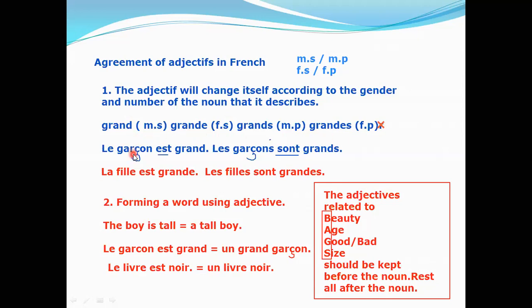Now let me make a sentence using it. Now I want to say the boy is big. In French, it is le garçon. Then I'm using the verb être, est, because garçon is equal to singular form il. So le garçon est grand. When I make this plural, it will become les garçons sont grands. Here the word garçon is masculine plural, so the adjective is also in masculine plural form.